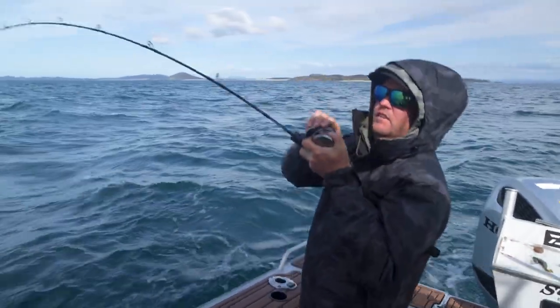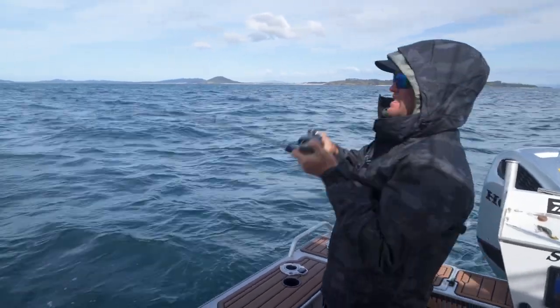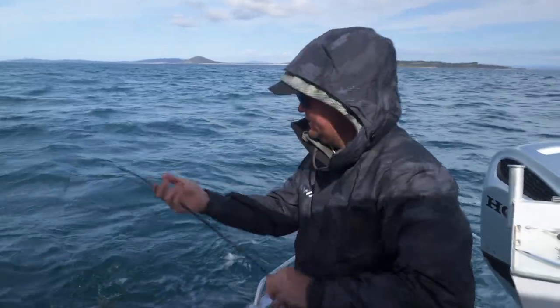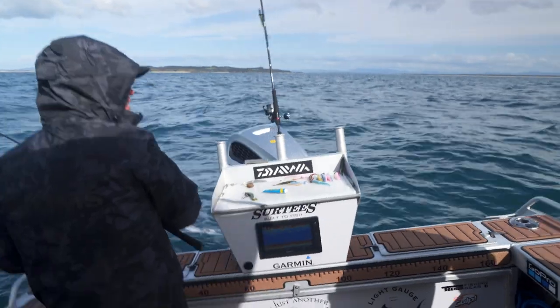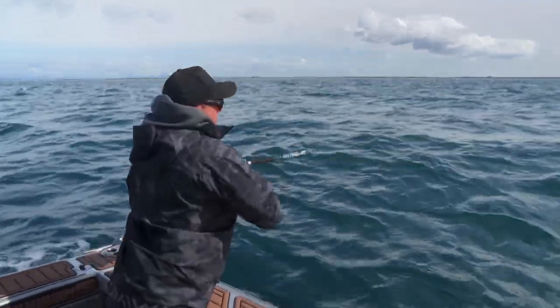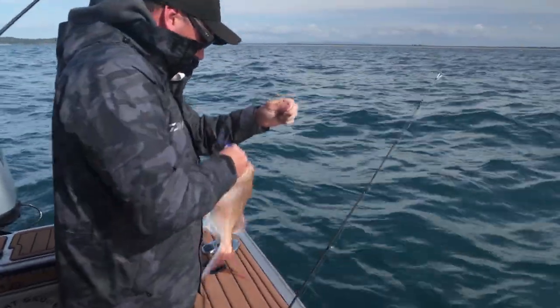With that drift and being able to get to the bottom. Yeah. Ooh. Aggressive. Up the drag. Nice, mate. Here it comes. Another nice little snapper. Pretty little fish, mate. Yeah, boys. He's on. What you got, Maddie? Oh, that's all right. That's not a bad fish. Nice little fish, mate.